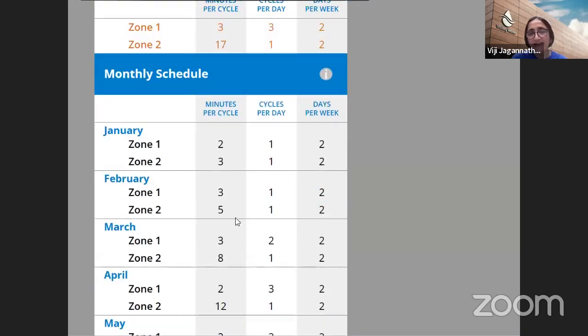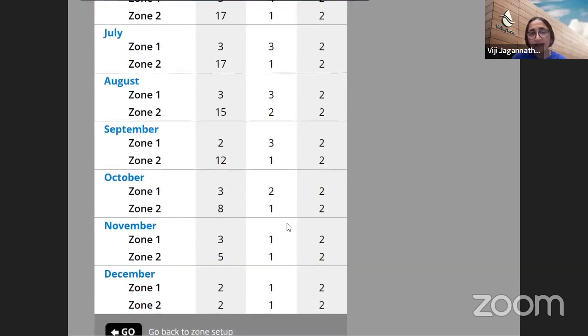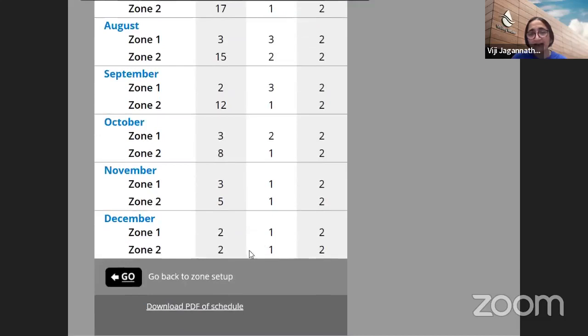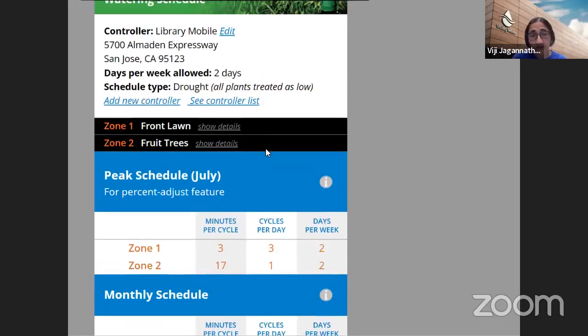See how it has increased it now because it's on some sort of point source drip emitter, and you need more minutes now for the fruit trees because of that. So you can just try your different options and see how the minutes increase in July, August, September. These are our hotter months. You need more. And then it starts resetting again in the cooler months. So I just wanted to give you a view into this.